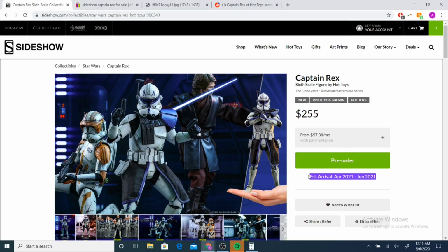But what's interesting about this figure is, when I saw it release, I thought, okay, great. This is obviously an automatic buy, both from a collection standpoint and from an investment standpoint. This figure is just going to go up. But the supply of this figure seems to be really high. So one of the things I do to get a better idea of what the supply side of figures looks like is I take a look at a bunch of other websites and see how they're selling there.